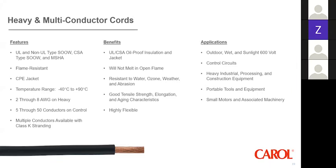These are heavy multi-conductors, and they run from 2 gauge to 8 gauge, and anywhere from 5 to 50 conductors. They come with a class K stranding, so they would be using 30 gauge wires for the majority of the sizes. High flexibility, high resistance to water and sunlight, and weather and abrasions.